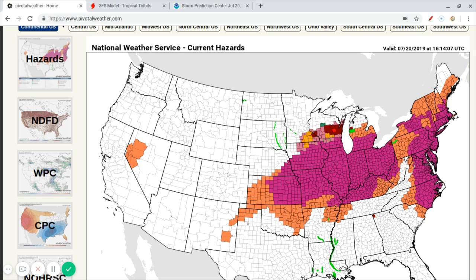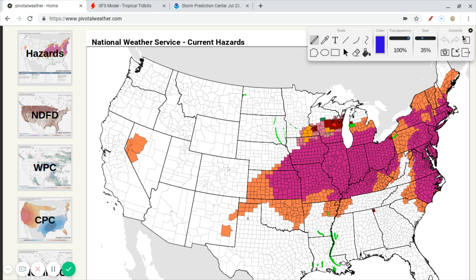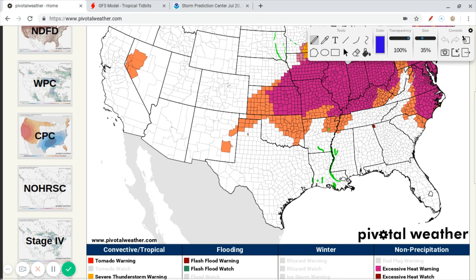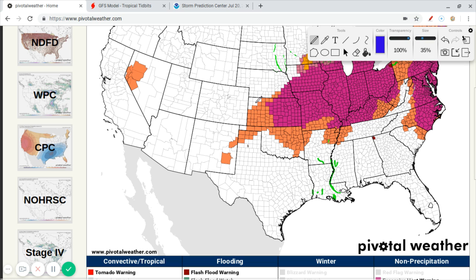But right now, these purple colors that I just circled, sorry, my pen's kind of slow, those are excessive heat warnings.